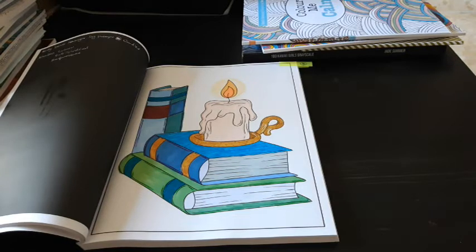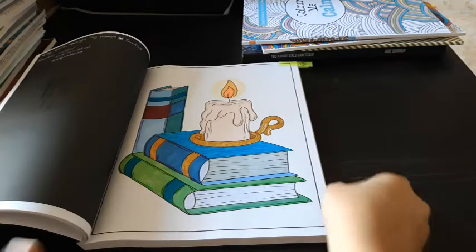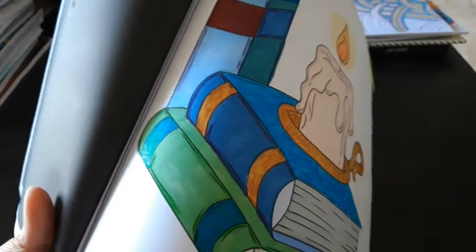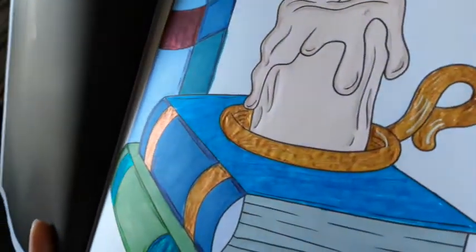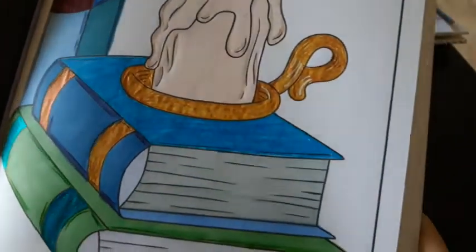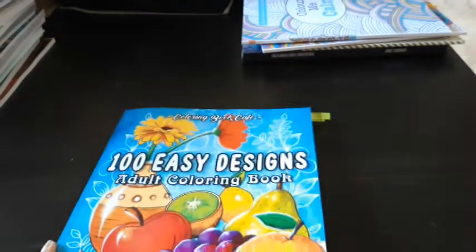For this one, I have used Pentel hybrid, touch new markers, and Brute square pencils. And again, if you see the shine on the, what do you say, the binder, I have used the Pentel hybrid. As I said, I have been using these pens even more since I came to know that they are no longer in manufacture. I don't know why.